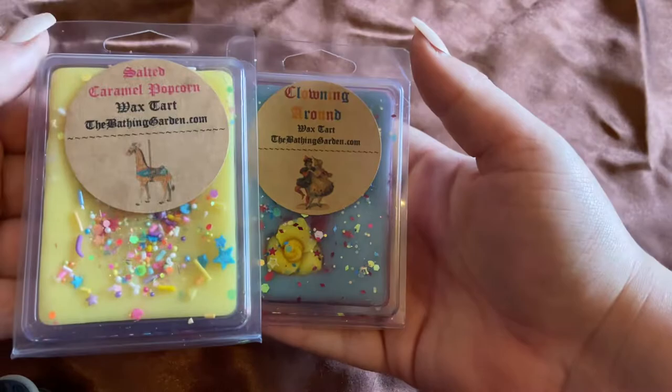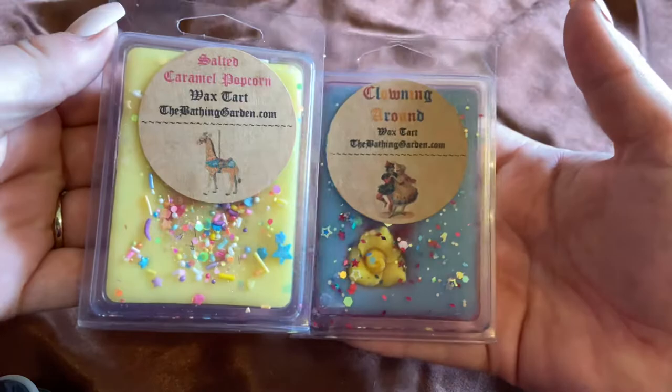Two more from the Bathing Garden, and these are amazing ones for this time of year. Salted caramel popcorn and clowning around. This one is a favorite.